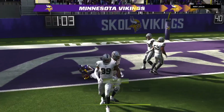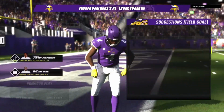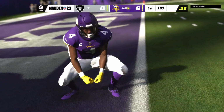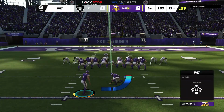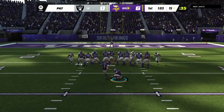Touchdown, Vikings! Dalvin Cook from 19 yards away. And the Vikings will jump on top with the game's first score here this afternoon. They got to love that. 9-play drive results in 6 points. That means they're doing the dictating. That means that they've described how the game's going to go.